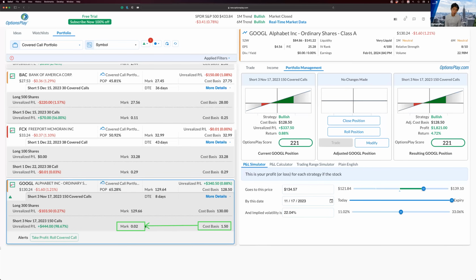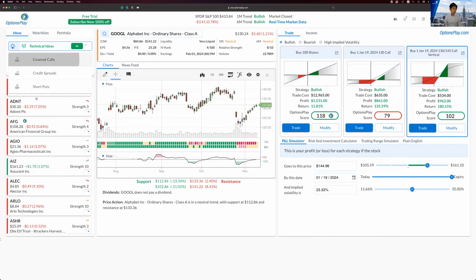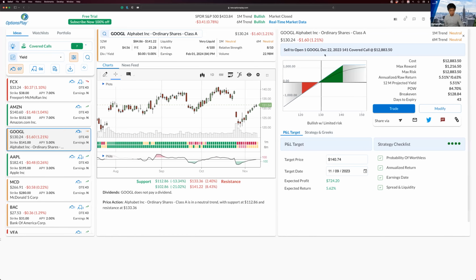Even though there's 8 days to go, I probably want to roll this covered call, looking at selling a new one. And this really goes back to my ideas, right? I would go back to Alphabet, go to my portfolio, and look at what I would want to sell next on Alphabet. We already went through Alphabet as an example, but let's say I bought back that November 150 call. Now what I would do is sell the December 22nd 141 call and generate, in this particular case, 63 basis points over the next 43 days. That's going to generate roughly a little over 0.5% of the stock's value in 43 days.